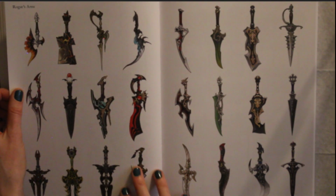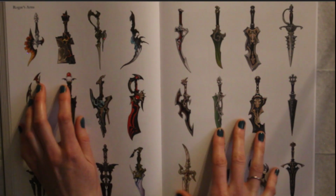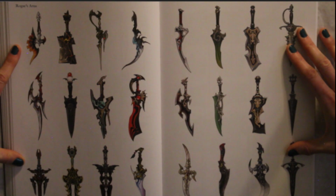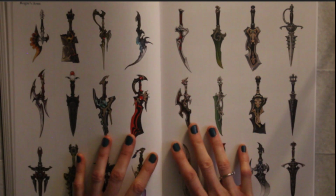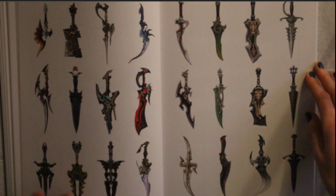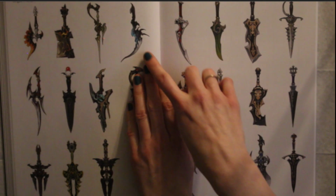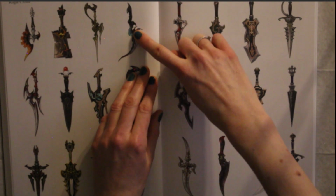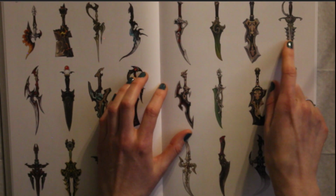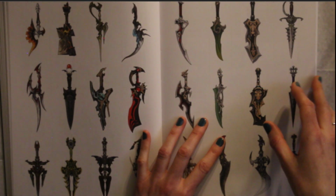Yeah. These are all ninja weapons. Look at them all. Look at how a basic knife can be imagined in so many different ways. From this almost meat cleaver to this curved horror. I mean, that's going to hurt. In fact, they're all probably going to hurt, but yeah, very impressive.